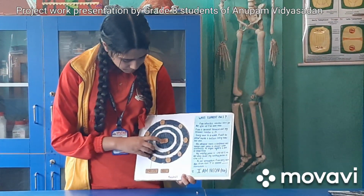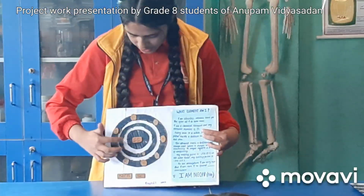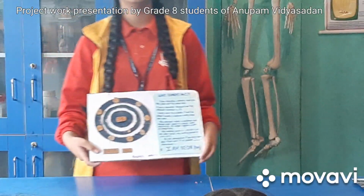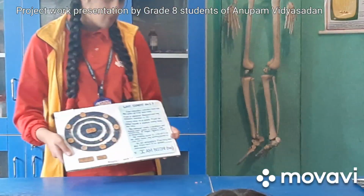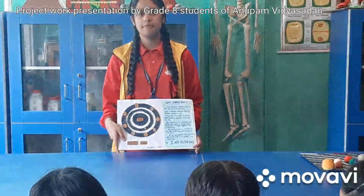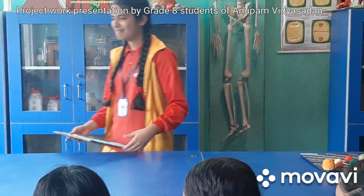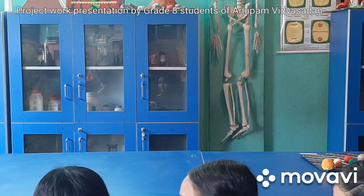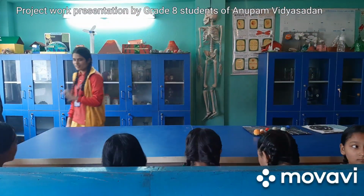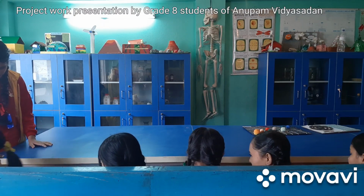It has a proton, neutron, and these are orbits. In first orbit there are 2 electrons, and in second orbit there are 8 electrons. Its symbol is Ne. It is colorless, odorless, inert gas, and its melting point is 258.59 degrees Celsius. So, thank you.